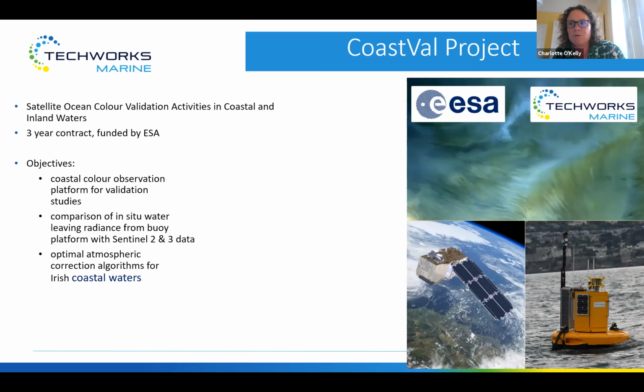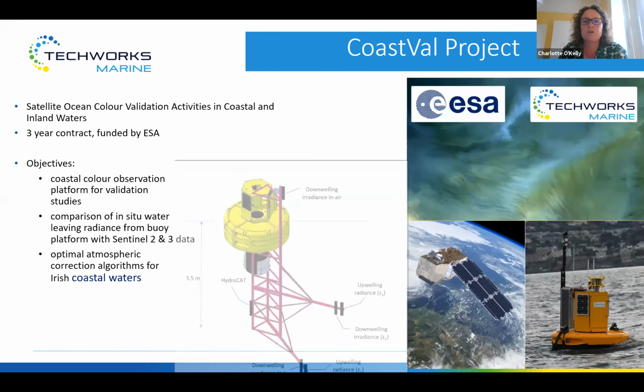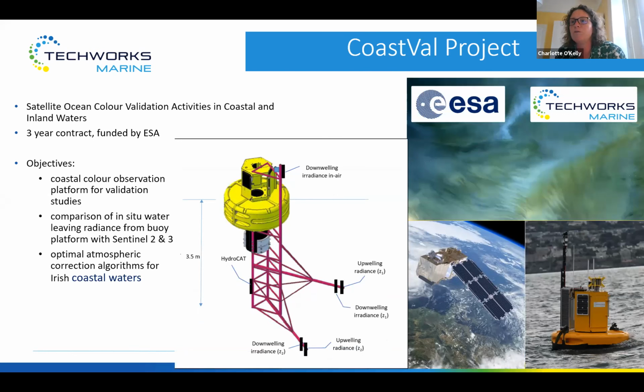And the guys in ESA and Esrin funded a 3-year project looking at coastal validation. So rather than going to pristine, picture perfect Caribbean, Pacific, Indian Ocean waters, we did it in Dublin Bay in grey, murky waters, because that's where our commercial activity is, and that's where we want to use the satellites. And so it was important to see how does it really respond in real life. Because we already had the infrastructure in place, we adapted one of the buoys we were using for Dublin Port. And so whilst we were delivering the contract to Dublin Port, we were also carrying out the validation work on Sentinel 3 and Sentinel 2.